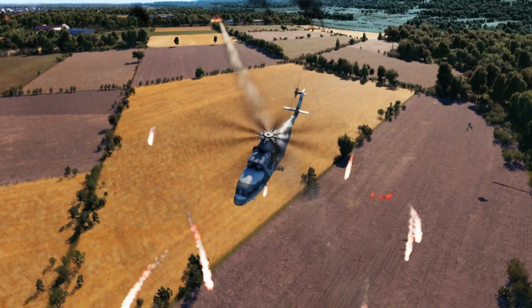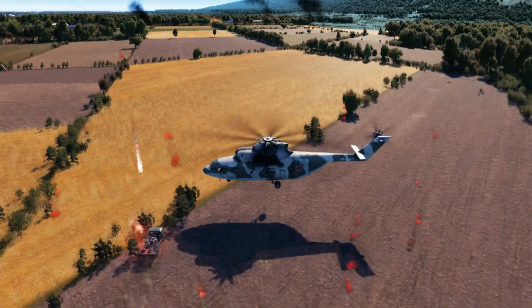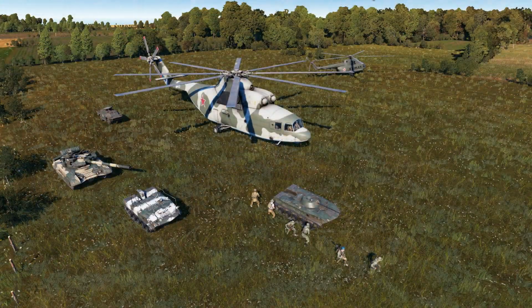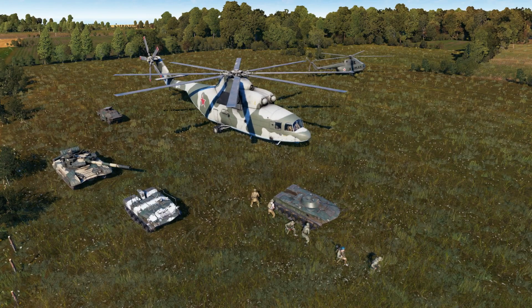Overall, the MI-26 is an incredibly cool helicopter. I want to take some time to appreciate the absolute size of this lad, because it completely dwarfs tanks and infantry units alike when you actually have this thing landed. It's honestly crazy people managed to make such a flying machine actually work by, well, beating the shit out of the air enough to convince gravity to let this thing go upwards.